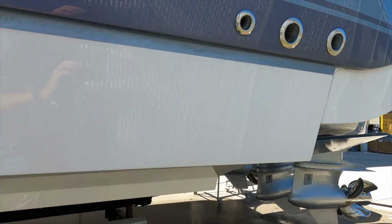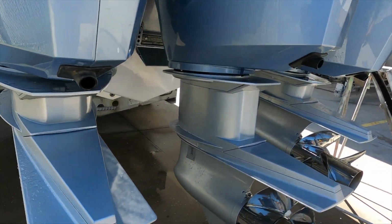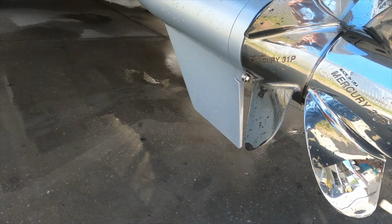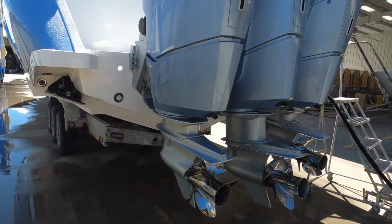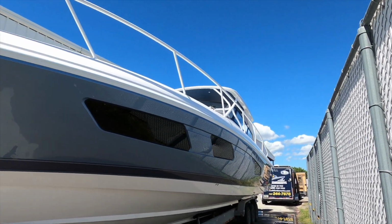Quick look at the hull and you can see the size of this boat. And these V12 Mercurys. God, those are massive engines. Quick little walk around to see how big this girl is.